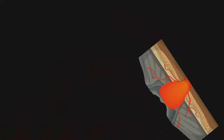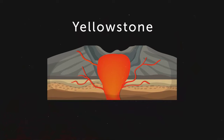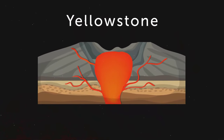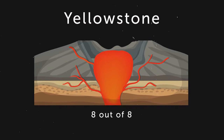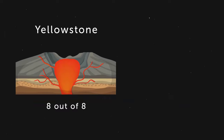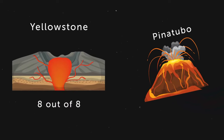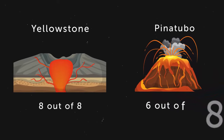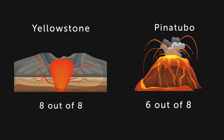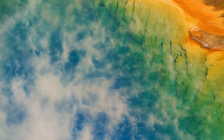On top of that, Yellowstone has the status of an active volcano. And its volcanic explosivity index, yes, there is one, is 8 out of 8. Such a high number means that if this volcano erupted, it would be an apocalyptic event. To put it into perspective, the eruption of Pinatubo in the Philippines in 1991, which is considered the most powerful in living memory, was given a mere 6 on the Volcanic Explosivity Index. Ha, loser. Now, let's figure out if there's anything to worry about.